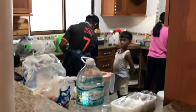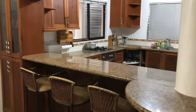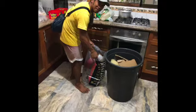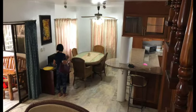This is looking into the kitchen. It's a beautiful kitchen, but the house hadn't been lived in for a while. Like that one of those burners did not work. We did get someone to come out and fix it. And the place needed tons of cleaning. It's like, well, things haven't been cleaned forever.